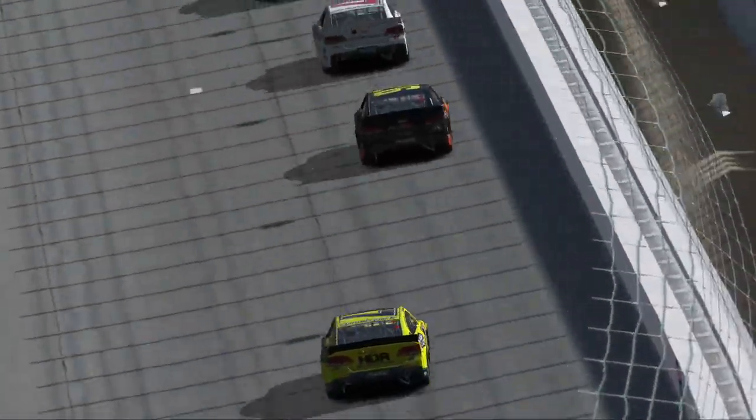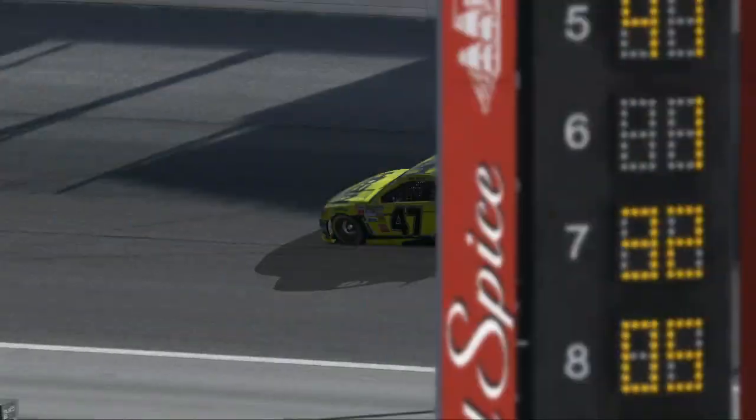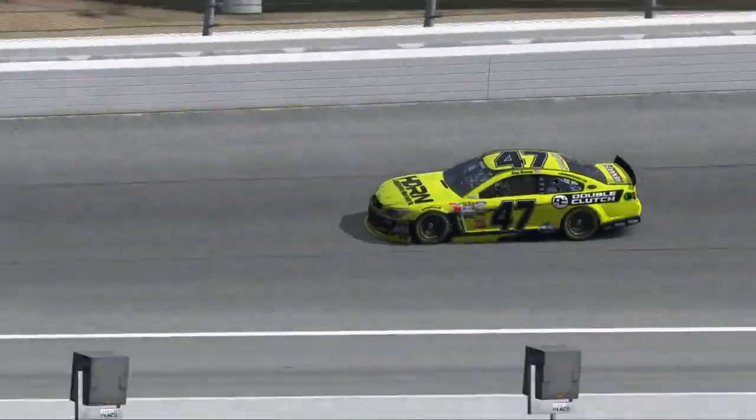But I was thinking, no, we're good, and did the math again with like 20 laps left to go in that run, and I thought, oh man, we're not good. So we just started saving, and I think that it all just worked out.